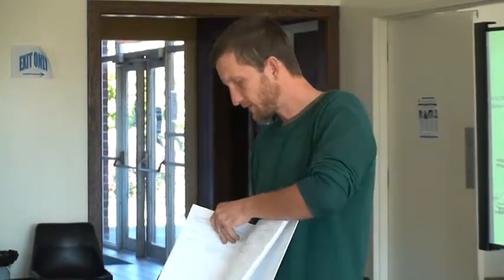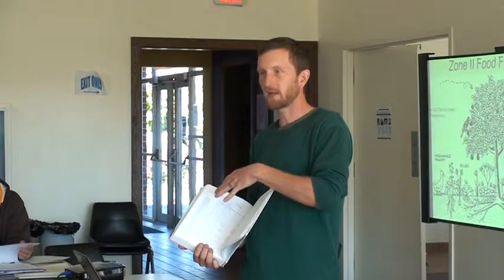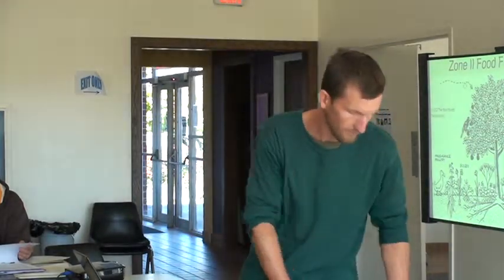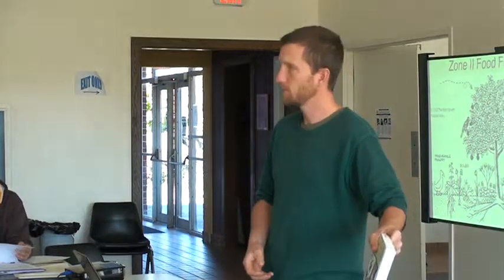This book has, in the last couple hundred pages, an index with tables like this that goes through and describes species by species, different plants that are useful in different ways. And this is specifically about permaculture, so it goes by category of what's a good windbreak, what's a good ground cover, what's a good nitrogen fixer. So resources like this are super helpful. What's the name of the other one? The Holistic Orchard by Michael Phillips.